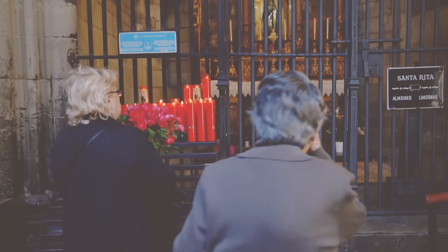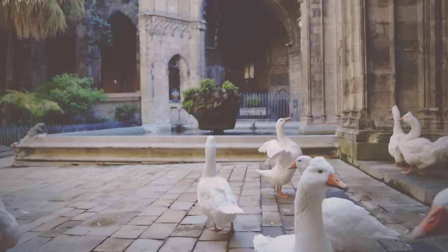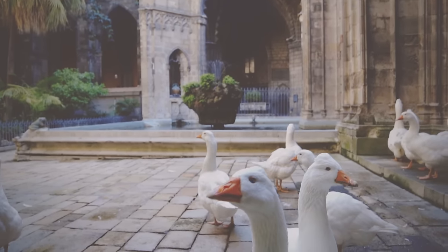Next is Barcelona Cathedral, but more importantly, the cloister in the cathedral. The cathedral itself is this vast Gothic building within the Gothic Quarter of Barcelona. It's free to get in, and in the cloister, you're gonna find 13 white geese. The 13 geese symbolize the age at which the patron saint of the cathedral, Eulalia, was cruelly tortured and murdered by Romans. Poor girl.